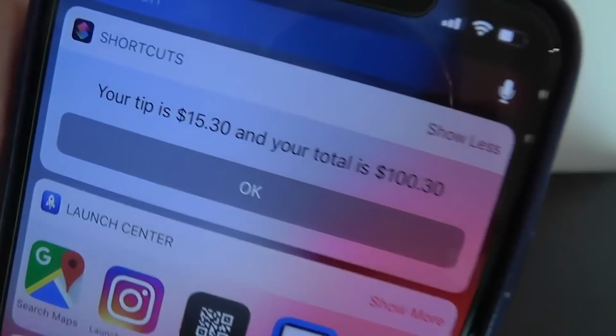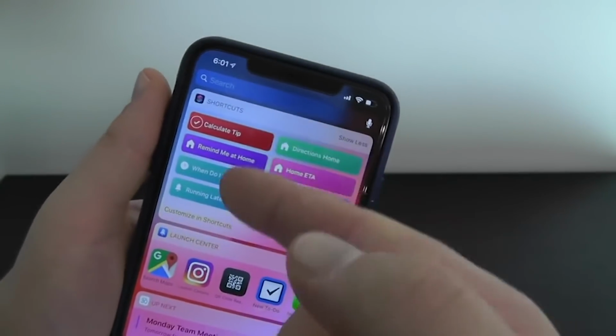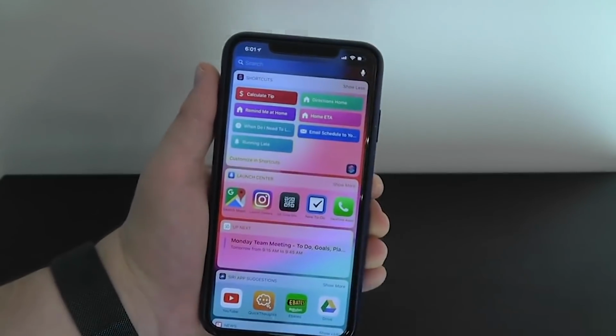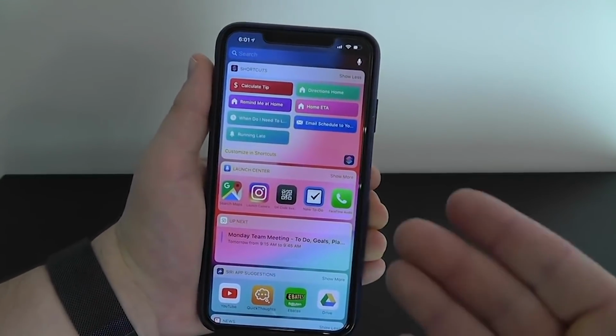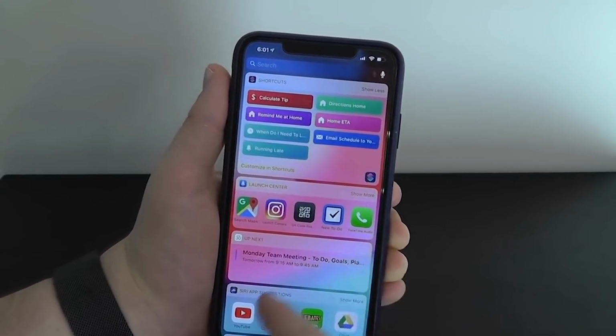As you can see, it will give you your tip and your total right there. Now, there's also a lot of other shortcuts that you can install. Again, that video I mentioned on the first things to do with your iPhone XS is going to give you more of a tutorial on how that works.